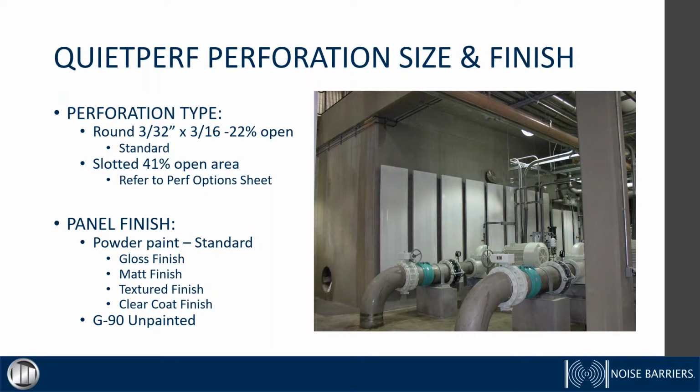Here you'll notice this is at a wastewater treatment facility. You can see that they're using 2-inch wall panels, and they have a 2-inch offset. It's a pretty clean look. In this particular case, you can see that they went with a concealed joiner, so there's no continuous joiner along the top or the bottom. Each panel is individually mounted, so it gives it sort of an aesthetic look as you're walking down those pumps there.